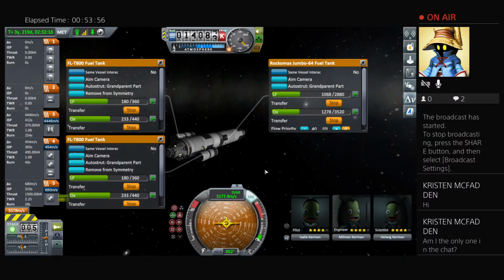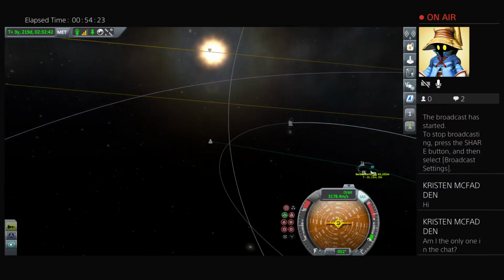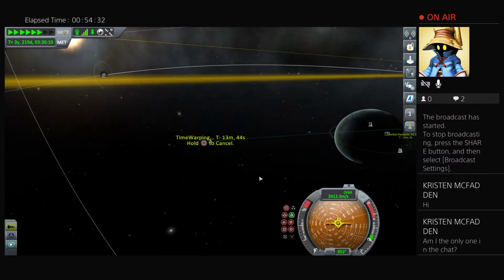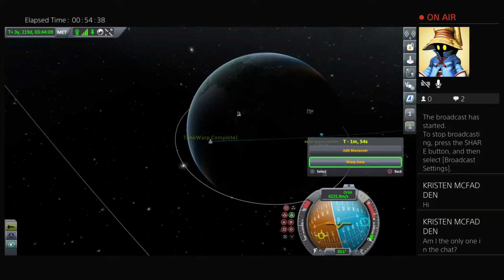Once this is done, crazy that it didn't take much time to dump all that fuel into the larger tank, but it's taking longer to return the fuel from the larger tank to the 2 smaller outer tanks. But we are there. Let's go ahead and prepare to time warp over to the periapsis. That'll give us a couple minutes. That'll be good. Let's prepare to point retrograde and be ready to make our orbit around Kerbin.